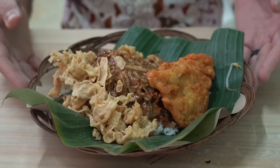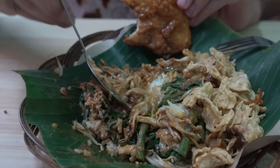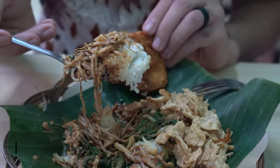This is so nice. This is really nice. What really makes a difference is definitely the peanut sauce. For some reason, you have a mix of texture. You got crunchiness, obviously from the krupuk, but also from the bean sprouts. You have softness and creaminess from the peanut sauce and the rice. Really, really nice.